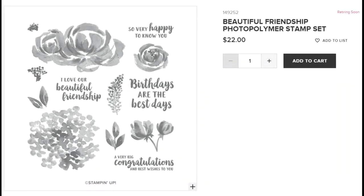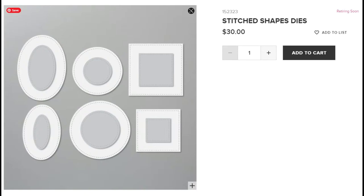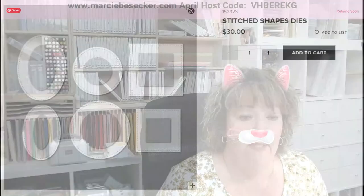My beloved Beautiful Friendship. I'm so sad this is going. I highly recommend it, and I'm going to show you a project that I did with it. Well, only one of the projects. I've had many, but I'll show it to you. And then, last but not least, I highly recommend the stitched shape dies. The stitched shape dies are so universal. The circles, ovals, squares are so great. I highly recommend those too. I'm super sad that these items are leaving, but I just wanted to share with you that I really think they are fantastic. Ooh, my nose was getting warm. Just kidding. They're fantastic sets, and those are something I'm going to be keeping and not getting rid of, retired or not. So I wanted to share that with you.